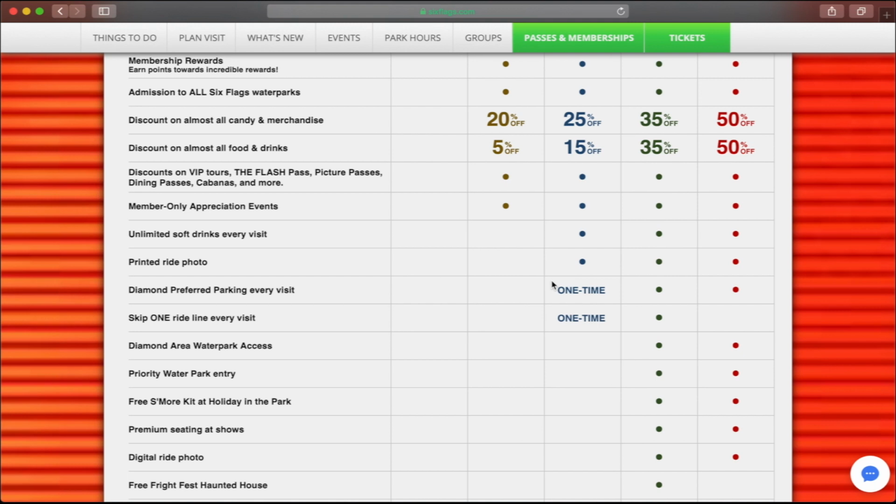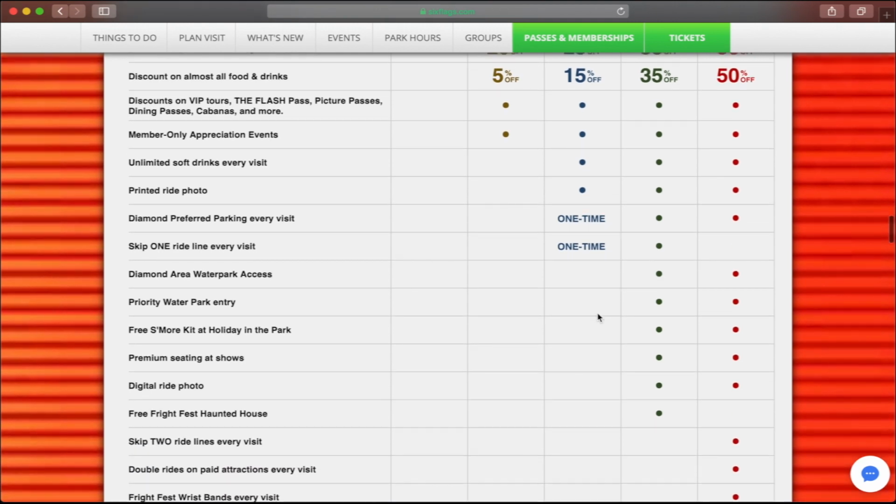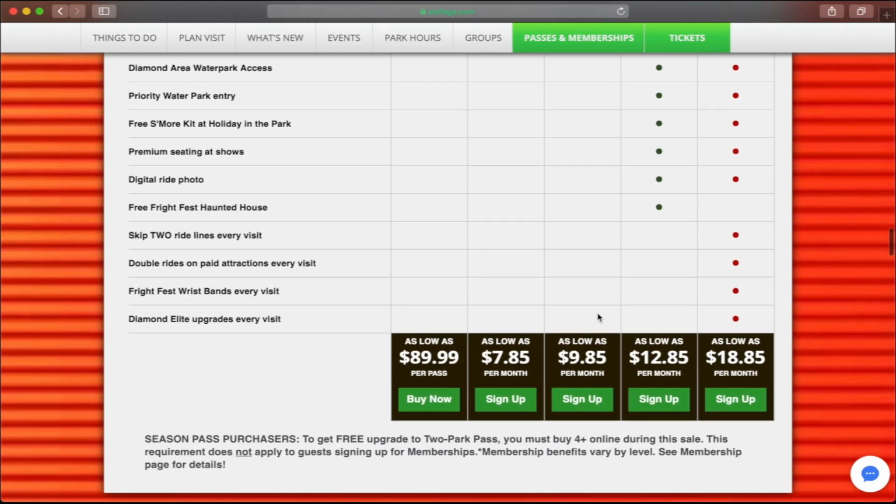And I'm not sure if that means just one. Oh yeah, it does mean just one ride line every visit. So you would only be able to choose one ride that you can skip the line. The other ones you'd have to wait. So where does that leave me?